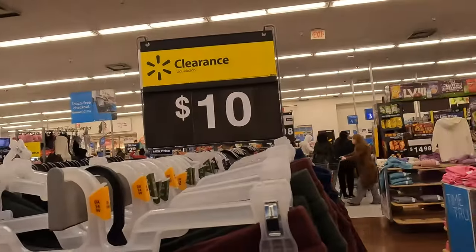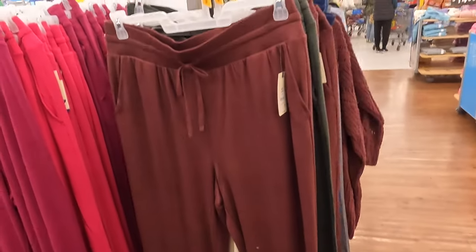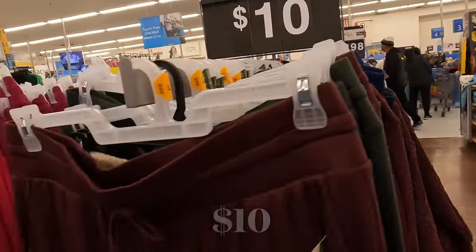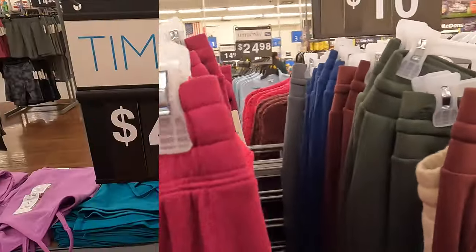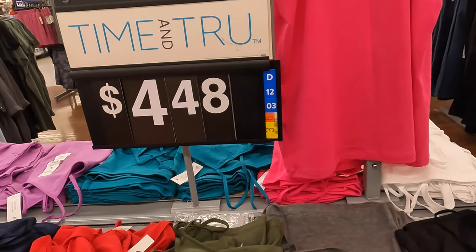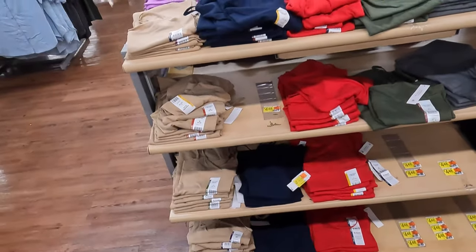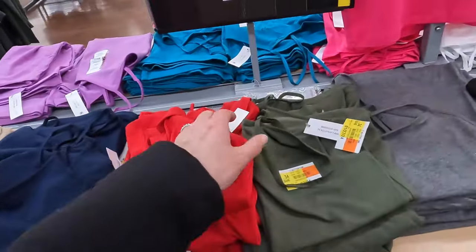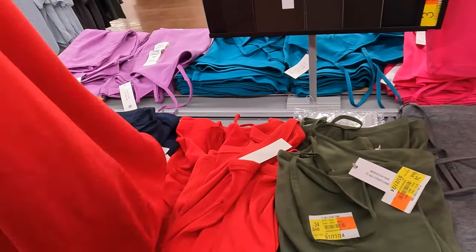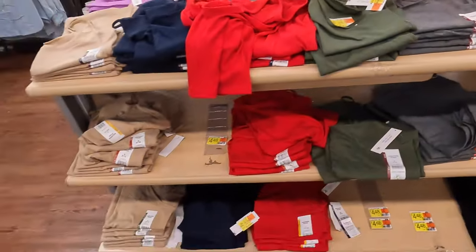Isn't that cool? What is great right now with it being so cold? Nice, cozy lounge pants. Down to $10 from $18. All different colors as well. All right, not on clearance, but regular price, $4.48, $4.50. These are actually really reasonable, great camis for underneath items to layer, great for the summertime. I love wearing these underneath some nice light cardigan in the summertime. And they also do have all different kinds of colors as well.